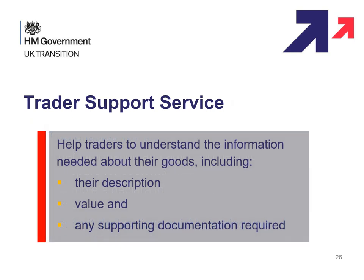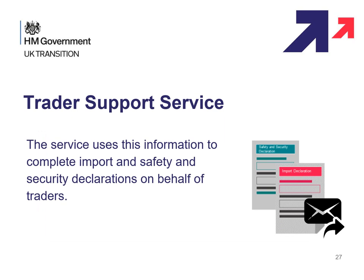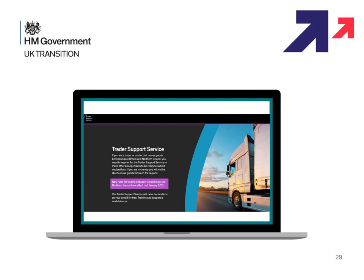Traders will also be supported to understand the information they will need to collect about their goods, including their description, value, and any supporting documentation required. The service uses this information to complete import and safety and security declarations on behalf of traders. Where a trader uses the Trader Support Service to complete these, they will not need to access HMRC systems, such as the Customs Declaration Service, CDS, or the Import Control System, ICS, themselves. Find out more about the Trader Support Service on gov.uk. The Trader Support Service will deliver guidance and training to businesses. This will include online training modules and webinars.